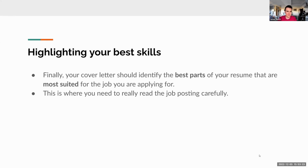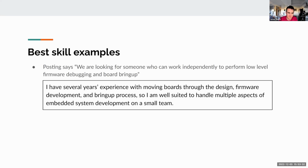And the third thing to do is identify the best parts of your resume that are most suited for the job you're applying for and highlight those. This is where you really need to read the job posting carefully.